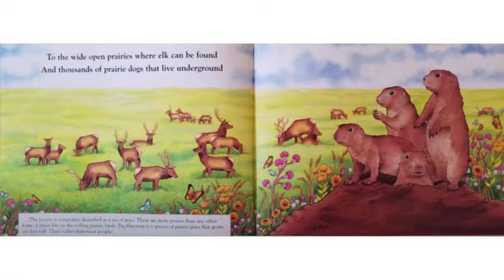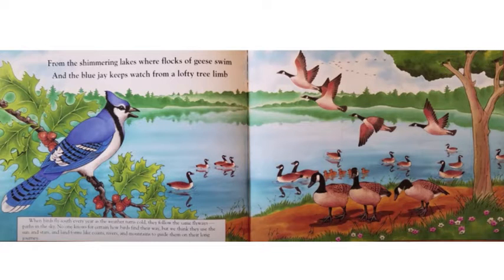To the wide open prairies where elk can be found and thousands of prairie dogs that live underground. The prairie is sometimes described as a sea of grass. There are more grasses than any other form of plant life on the rolling prairie lands. Big bluestem is a species of prairie grass that grows 6 feet tall. That's taller than most people.